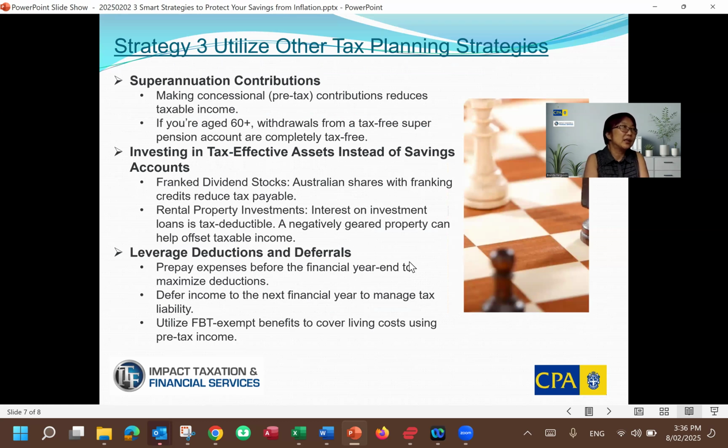Strategy number 3, also focused on tax savings: utilize other tax planning strategies. First, superannuation contributions. When someone makes a concessional super contribution, that's going to help you reduce the tax, of course. And if you're aged above 60, withdrawals from a tax-free super pension account are completely tax-free. So you can set up transition to retirement strategies, potentially utilizing super to help reduce your tax on potential investment income as well.